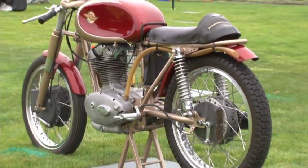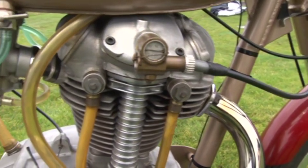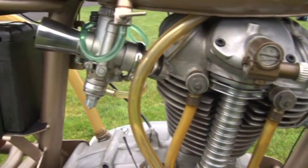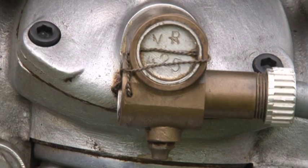He wrote a story about it in Cycle. It's a very famous story. So the bike is known as the Satisfied Mind Ducati F3. So if he hadn't done that, it wouldn't be here now.